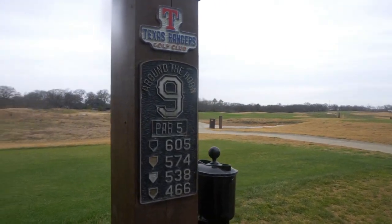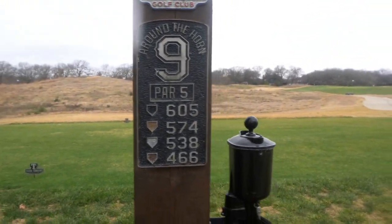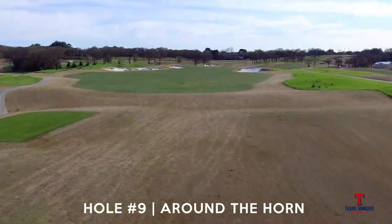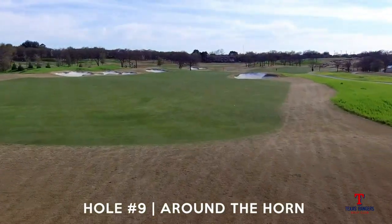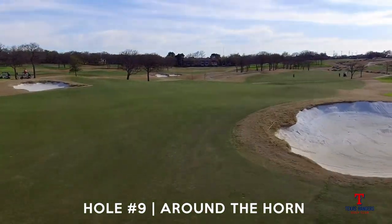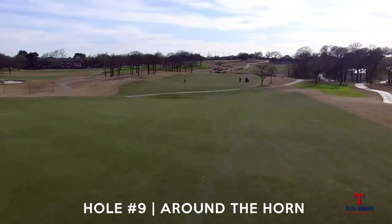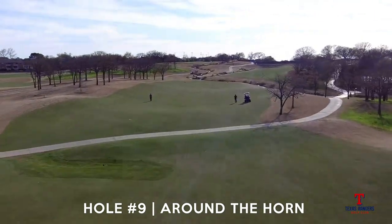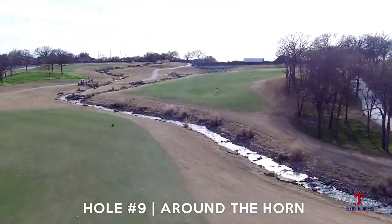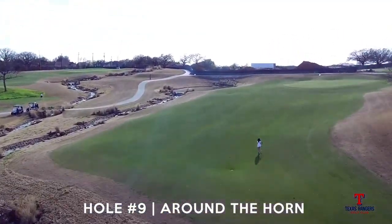All right, hole number 9, a monster. Around the horn, 605 yards, and today it's playing dead on into a stiff headwind. Ooh, we got some bunkers guarding the opening tee shot, and with this wind, driver should be fine. And then we go steep dogleg to the right, and then I think it actually goes uphill to finish. So this hole's gonna play closer to like 750, 800 yards. A 5 on the card would be incredible with these conditions.